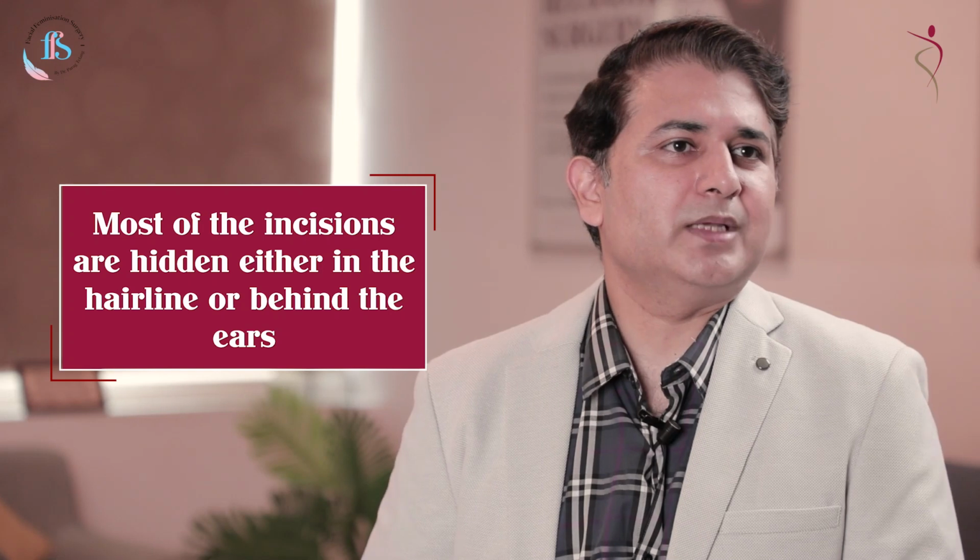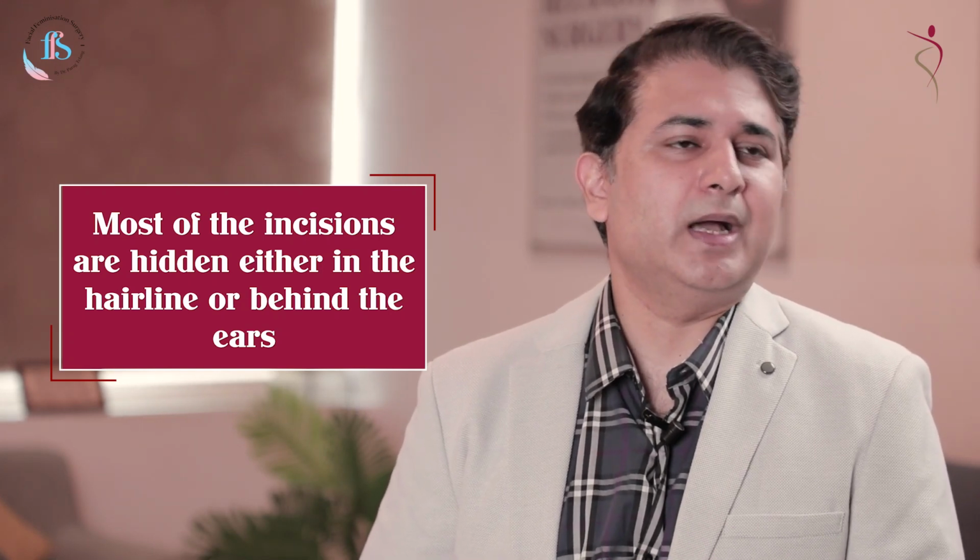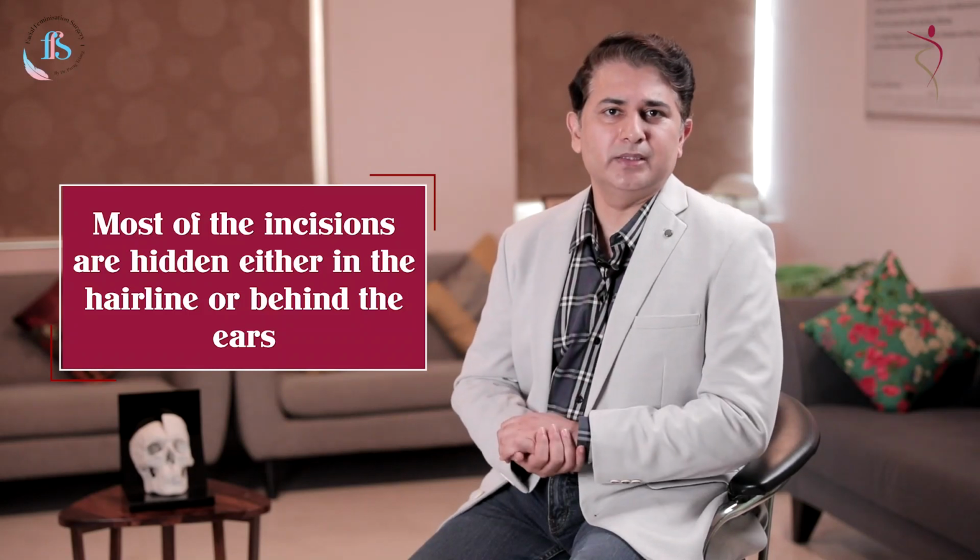I mostly prefer surgical procedures that are minimally invasive and help my patients achieve natural looking results. Most of the incisions of the facial feminization surgery are hidden so that they are not visible, either in the hairline or behind the ears. They also tend to heal quite well.